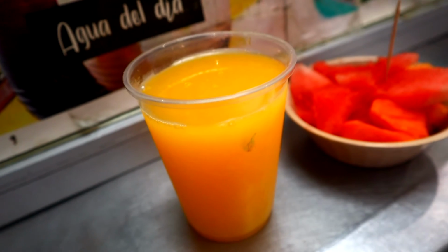Oh, I thought that it was gonna be worse than what I had in Monterrey, but it's fresh and it's just as good. It's not as sweet as Monterrey. I think the oranges in Monterrey and Nuevo León are just better, but that's fresh, that's good, that's delicious.